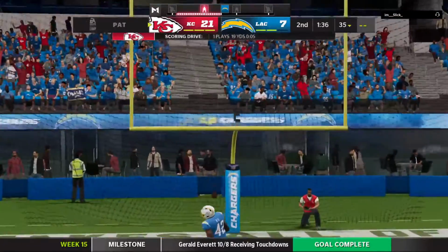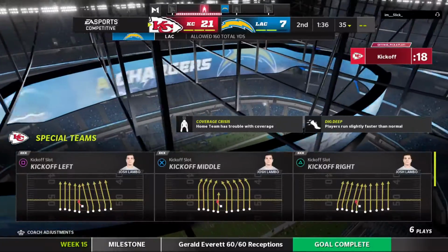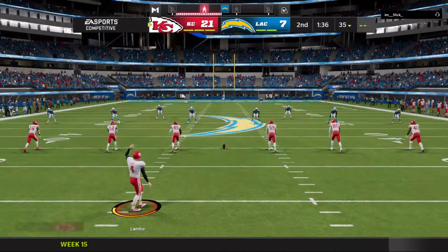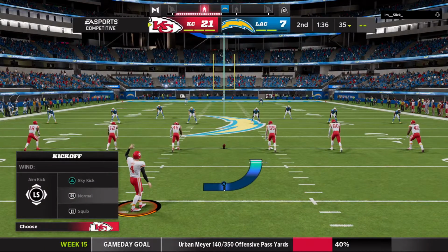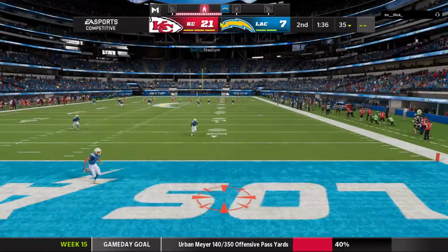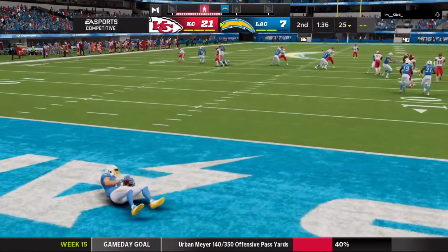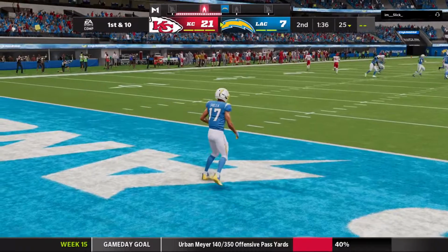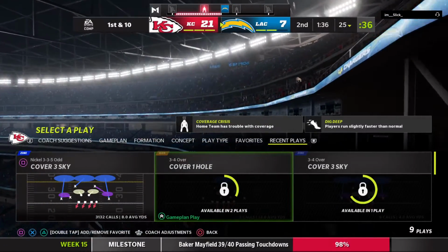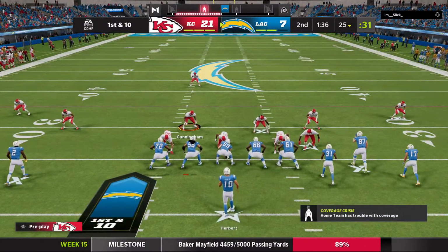Point after by Lambeau, up and good. And it's now 21-7. Chiefs 21, Chargers 7. Josh Lambeau set to kick off. And Lambeau now, after the touchdown, he'll kick this one away. Out of his end zone comes Andy Isabella, at their own 25-yard line. The Charger drive about to get going.